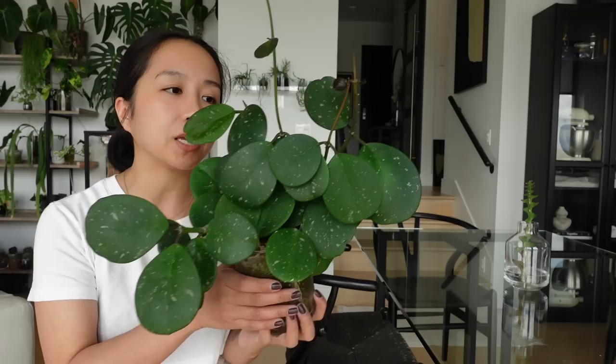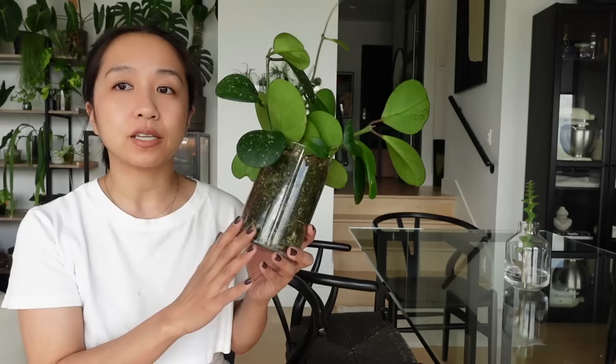And right now I'm not fertilizing in the substrate. I'm only spraying it with the Miracle-Gro orchid spray. So yeah, that's this guy.